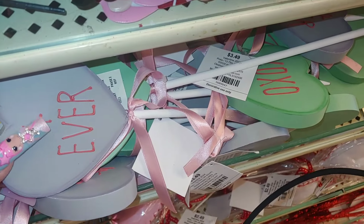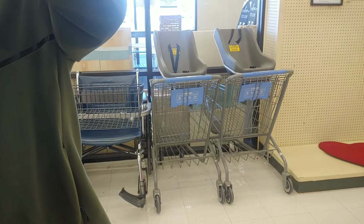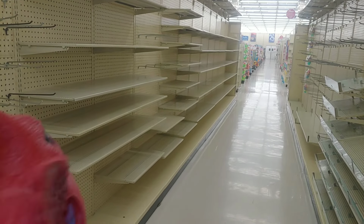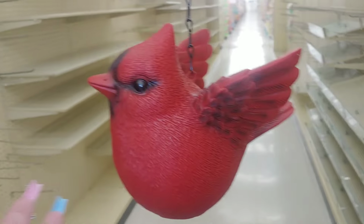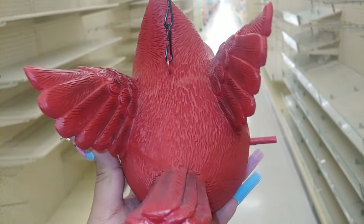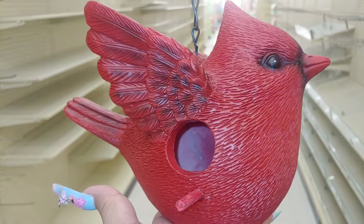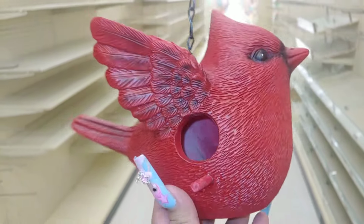And I'm gonna pick a few of these. I always get them every year. Let's see, we're gonna choose some. Look what my Mr. Handsome found us. I love him. Look at that. It's a little birdhouse. That is so cute. Look, perfect outside. I love it, Daddy.